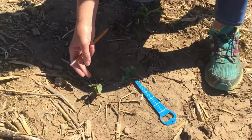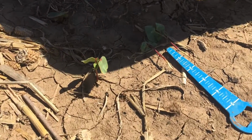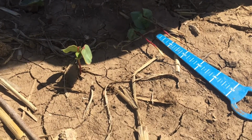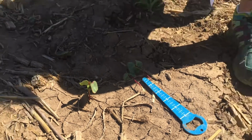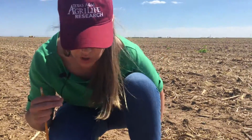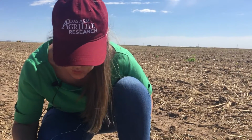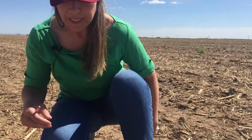Now at this stage, the cotton plant is very susceptible to thrips injury. The thrip has piercing, sucking mouth parts, and so those mouth parts are biting and sucking the juices out of the leaves, and they do cause leaf injury, which, with severe infestation, can kill plants as well as slow the rate of development and thus be yield limiting. Especially from 1 true leaf through 4 true leaf, the seedling is very susceptible.